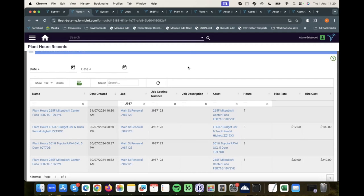I changed the date filters yesterday to filter by day, not by time. Oh, really? Great. Yeah. Cool.